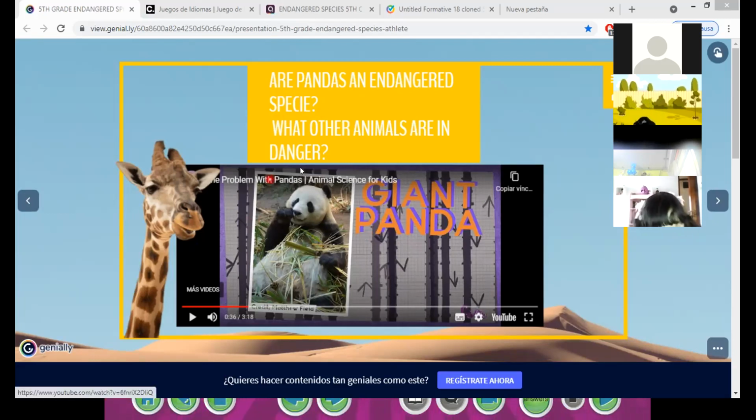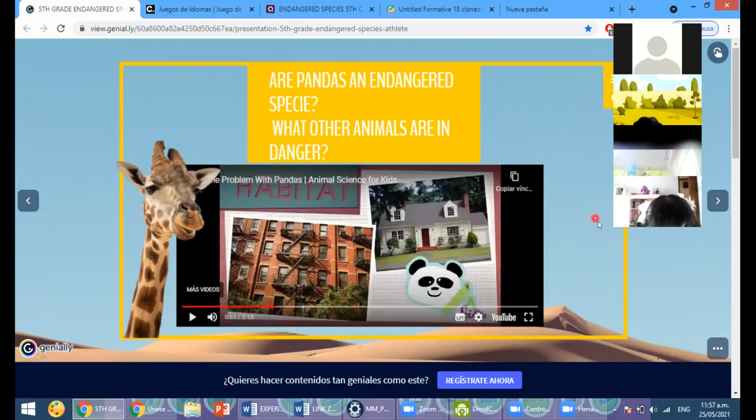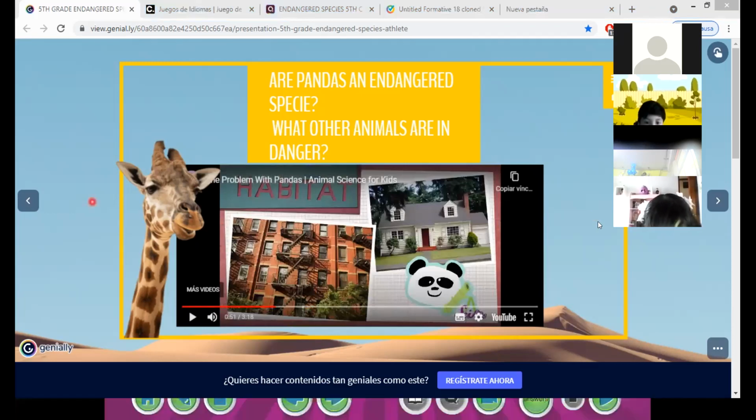The second question, boys, girls, why? What is the reason the pandas are in danger of extinction? Why? In the video, the girl talks about something. She mentioned something. Who can tell me why? No one? Oh, let's see. Abigail, why are the pandas in danger?